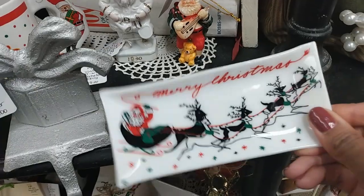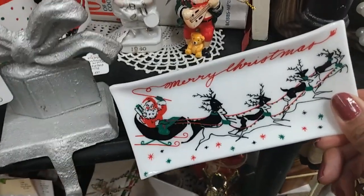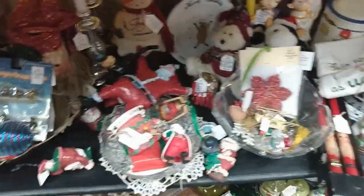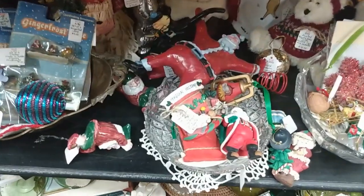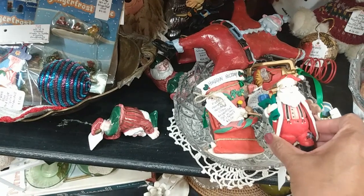Lots of fun things here. Oh, I really like this. I have a thing for trays. I don't know why I am so obsessed with them. I guess because you can just kind of put all your stuff on a tray. It gives me the illusion of being organized. Now these are really, really cute.